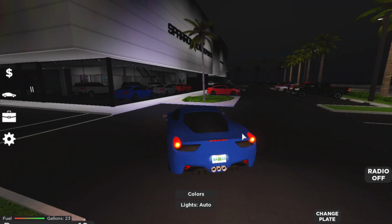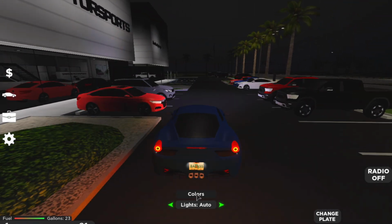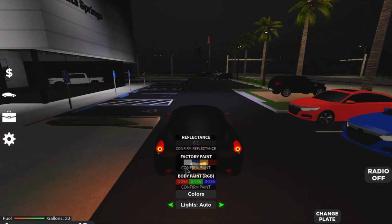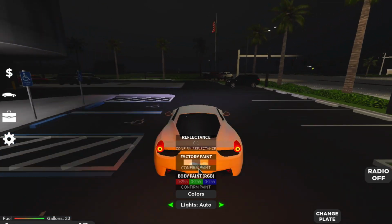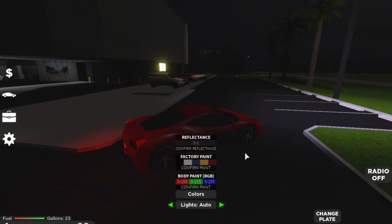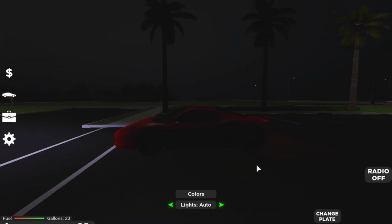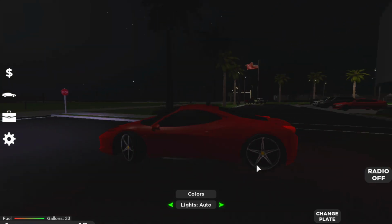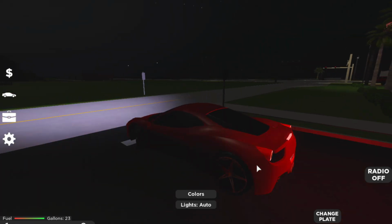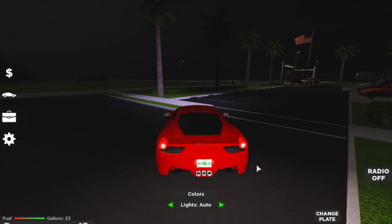Let me see what colors they have in the car. Let me go ahead and reverse. All right, so they have the car in black, white, blue, yellow, and then red, okay? So the red looks the most decent, the most Ferrari-like. So it's definitely gonna stay as red. And if I were to get a Ferrari in real life, I don't know what color I would make it. Probably keep it the same color that it is.